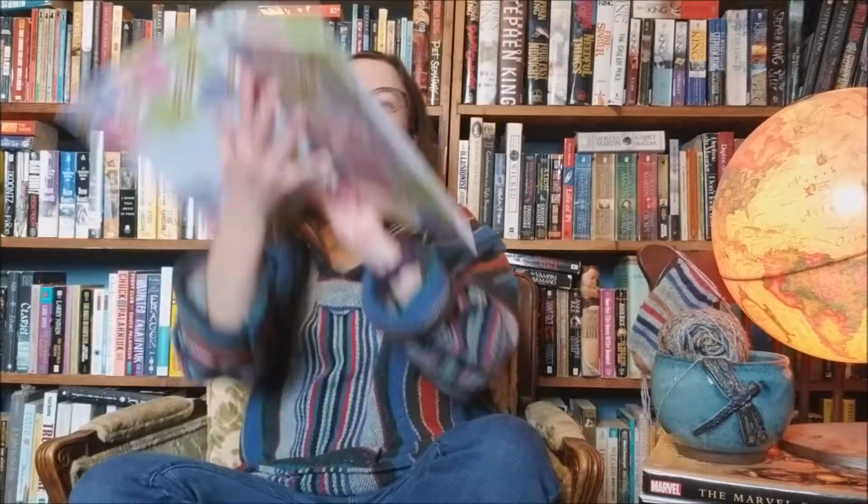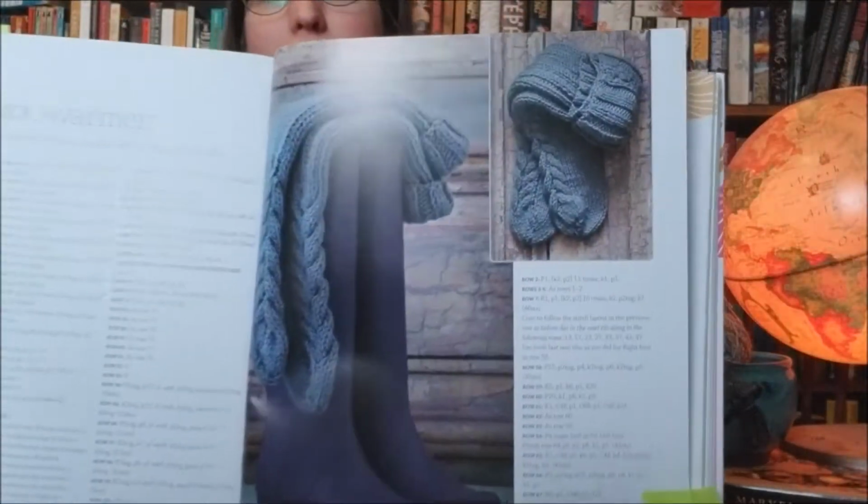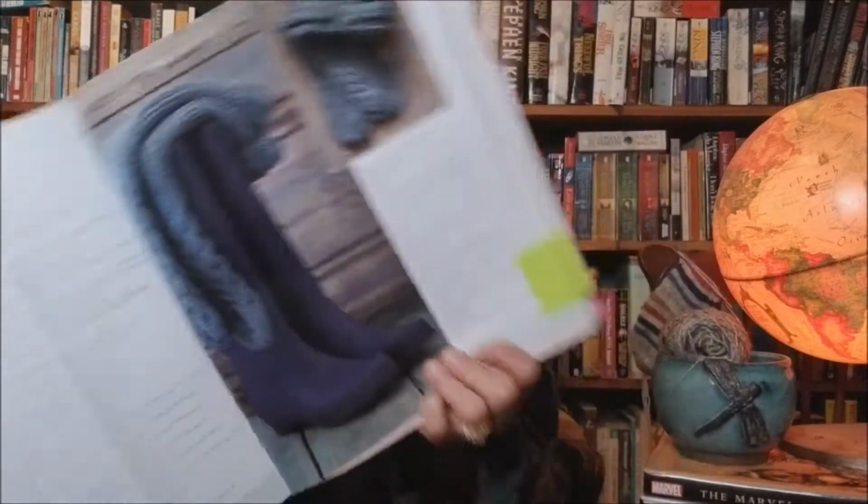So these are slouchy boot warmer socks. Aren't they adorable with the cables on the foot? I don't know if I'd ever wear them in boots, but yeah, those want to be made as well. So I don't know why I felt like I wanted to show you guys that. I guess because I was just digging through them and I thought they were kind of cool. And I'd kind of forgotten that they existed in my house because I have too much stuff, I think, sometimes.